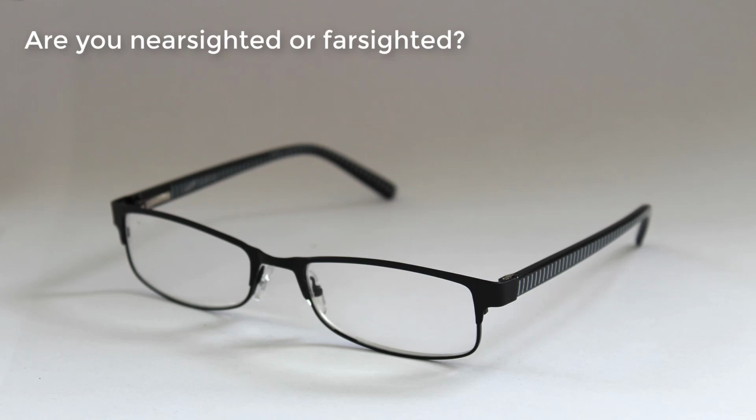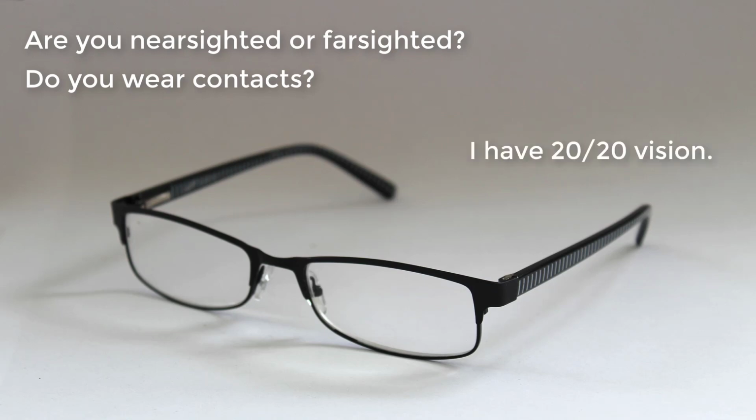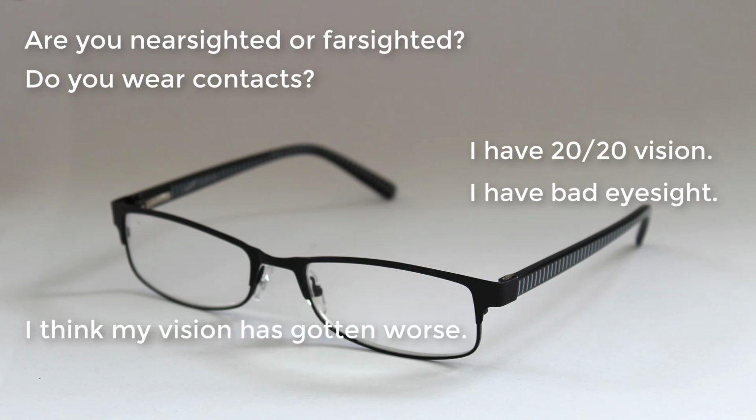Are you nearsighted or farsighted? Do you wear contacts? I have 20/20 vision. I have bad eyesight. I think my vision has gotten worse. I think my prescription has changed.